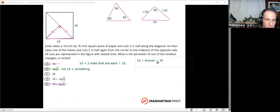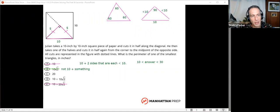So let me ask you this. We knew that these sides are not 10. Could they be 5? Could I have a triangle that's 5, 5, 10? If you've gotten into geometry much, there's a third side rule that says that can't happen. And one way we can tell is if I have two sides of 5, to make 10, I'd have to flatten them out. You'd have a flat line. You wouldn't have a triangle anymore, right?